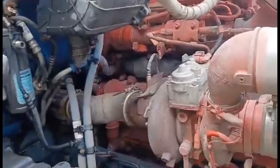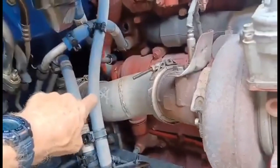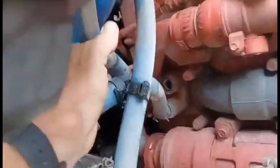So the next thing you do is inspect the hoses, check all the hoses and connections and everything to see where it leaked, or maybe something burst, like these rubber tubes. They'll get a bulge and just explode. And then I see this. See this hose hanging loose?